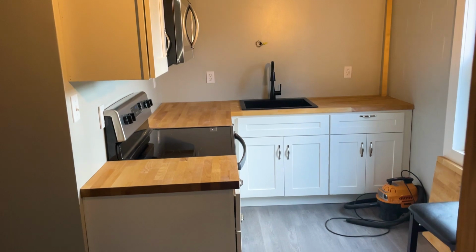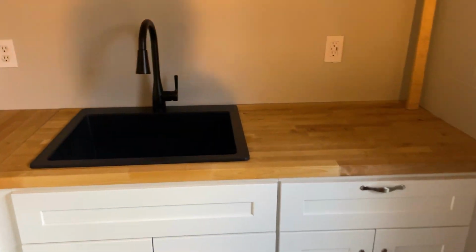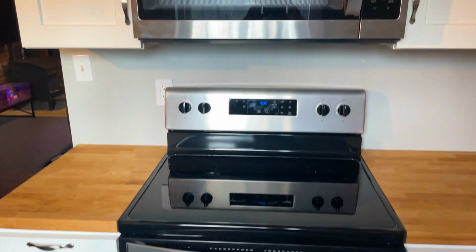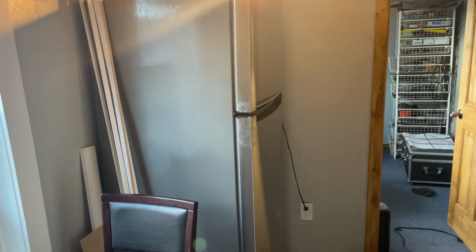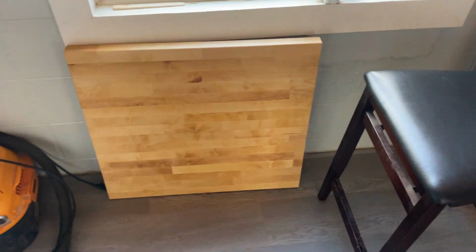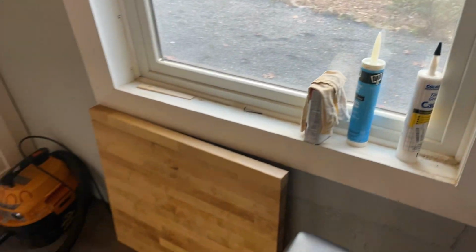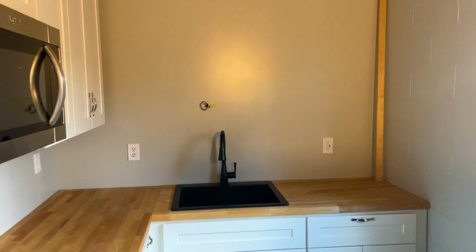Well, that's pretty close to being done. Sinks in, faucet works, countertops are in, stove is in, microwave is in, hardware's on, refrigerator's in. I'm thinking of using the rest of that butcher block that came off the countertop and putting a little table right there with that chair. We have one little place because there'll only be one person down here anyway. And then the next thing to do is build a shelf right there, and we'll put undermount lights on that shelf. Pretty wide shelf. That'll work.